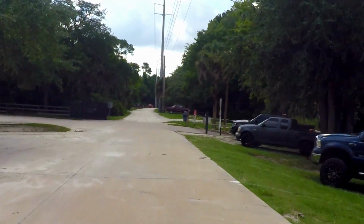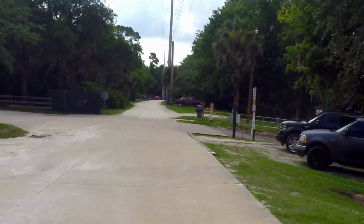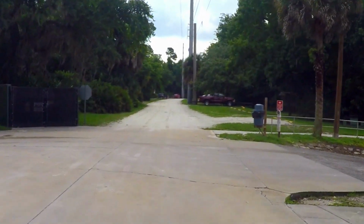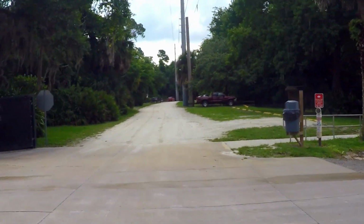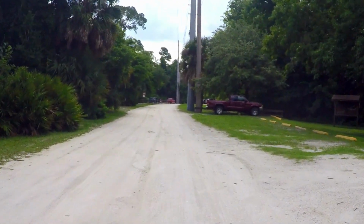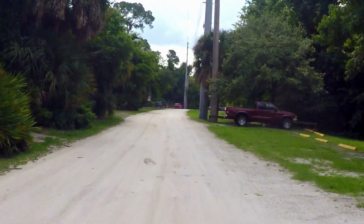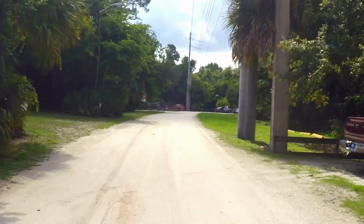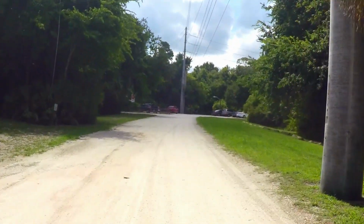Another boat ramp here. So they got 2 boat ramps. That's pretty cool. It says there's alligators and snakes in the area. I believe there's a campground back here. I know I've had friends say they've camped over here, but I've actually never come over this area.